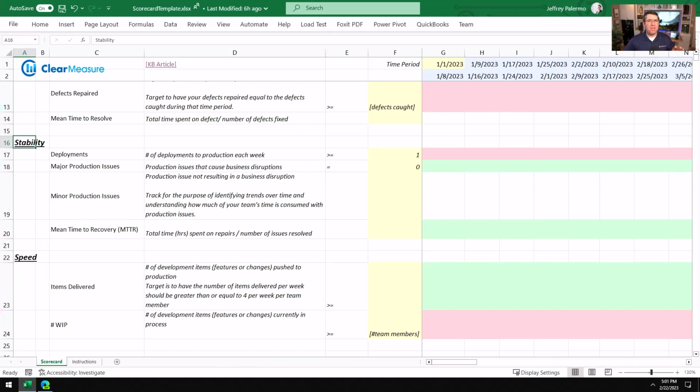So the measures that we recommend for this pillar at a minimum are the number of deployments, and that's the number of deployments each week. Next is the major production issues. That's the ones that actually cause a business disruption. And then minor production issues. Those are issues that don't result in a business disruption, but we want to track those regardless. And then MTTR, mean time to recovery, the total number of hours spent on fixing things, on the repairs, divided by the number of issues that the team actually resolved.